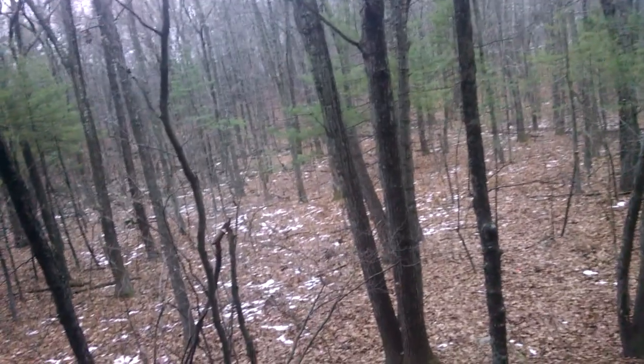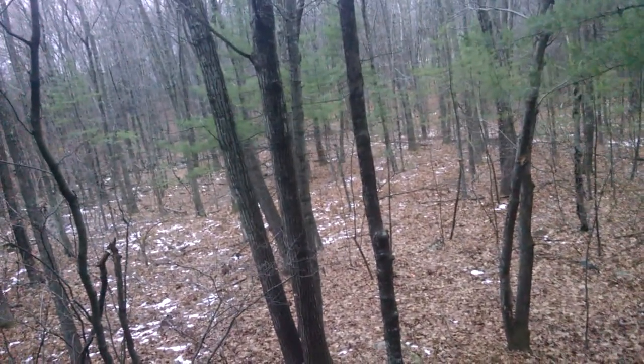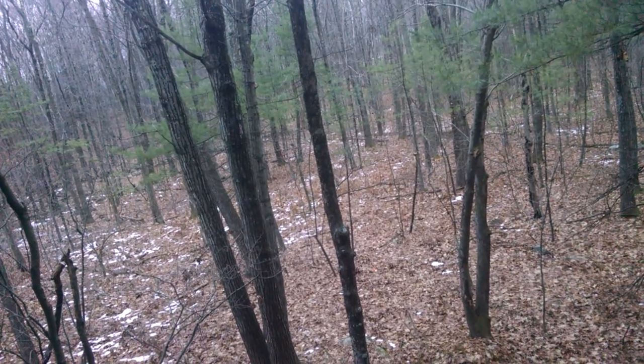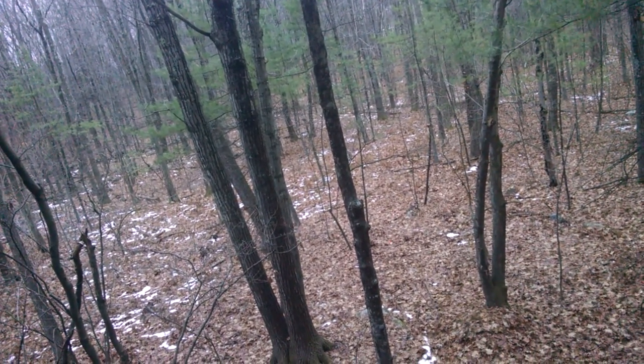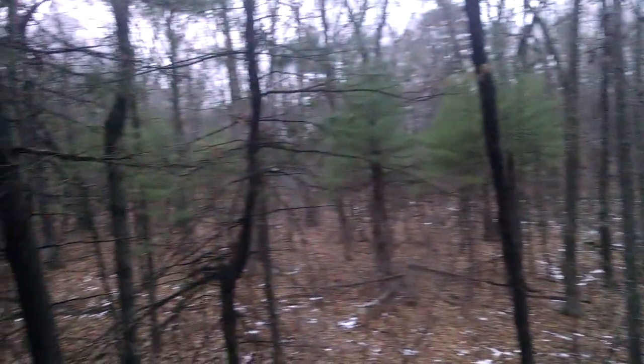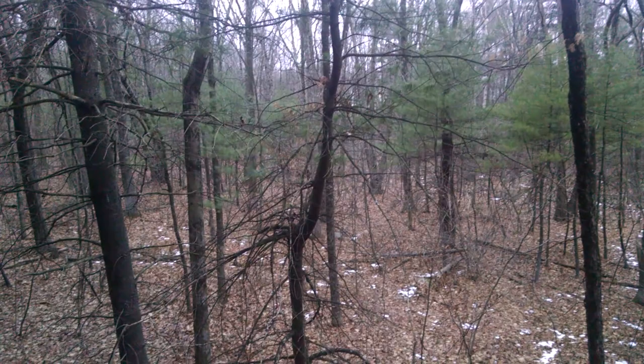I figured she'd try and get up to the gas line. So she did exactly what I thought. She came up, circled up, came right there and gave me a nice broadside. Actually, it was a little quartering away shot at about, I'm gonna say, 15 yards. My Lumenok is right next to that little tree there. So she's down. We're gonna give her 5-6 minutes and maybe even get her up before dark.